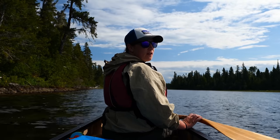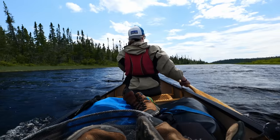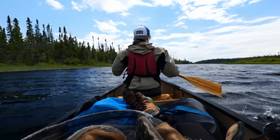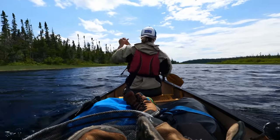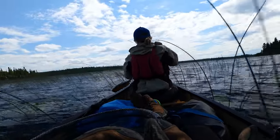We're through Berger Lake now and back on the Cap. Because we're expecting rain today, we pounded out 20 kilometers so we can make camp early. It's about 2 o'clock here and we're almost at Stewart Lake. Hopefully find a good site here.